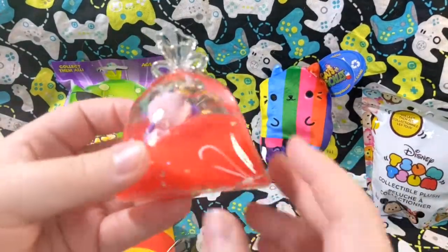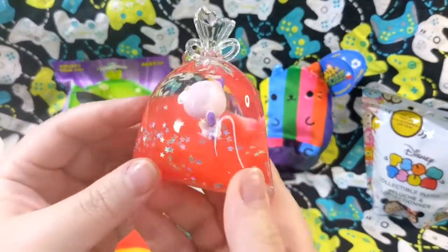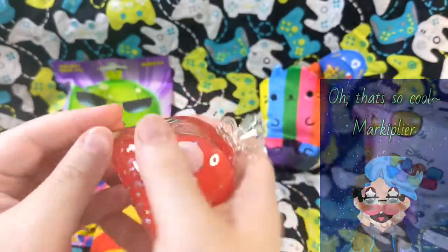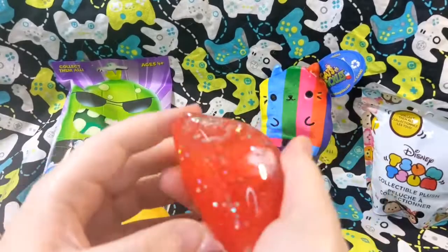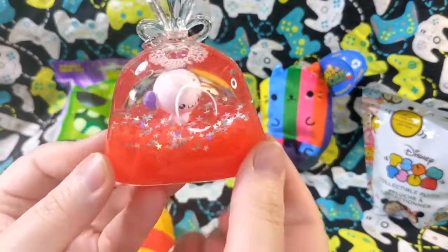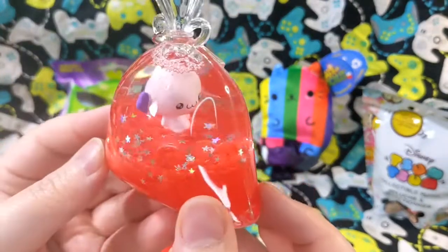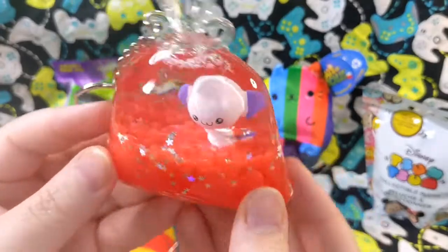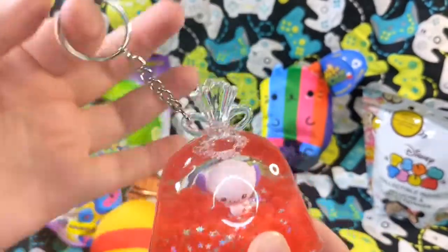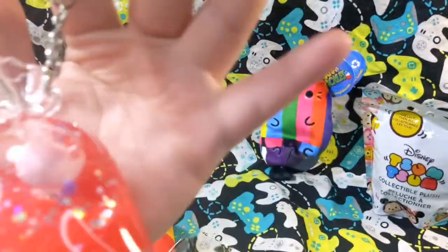Oh, that's so cool. That's like a really, really hard plastic. Let me shake it real quick. Get all the stars off the bottom. It just sits up there. Oh, that is so cool. I love these. Okay, float. I'll float. It's a little cute. That is so cute. That is for sure going on my purse.